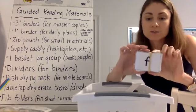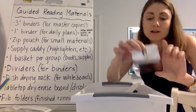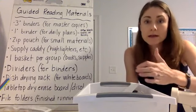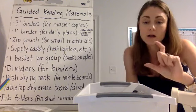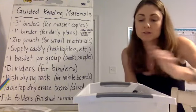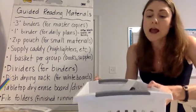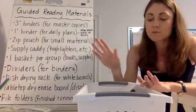And I usually keep stuff that's group specific, like sight words or letters or whatever, in the basket. Even if it means having duplicate copies of letter cards or sight word cards on index cards, I'll have duplicates because I just think it's so nice to be able to say, okay, this is the red group's bin and everything that you need pretty much is in that bin. So I like to do it that way.